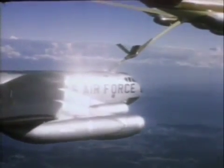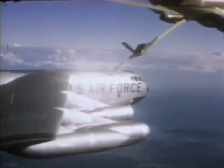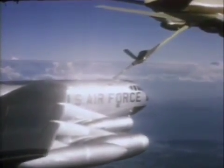After 3 decades of service, through a period of unprecedented technological advances, the B-52 is still a weapon of awesome power and effectiveness. It will be a very hard act to follow.